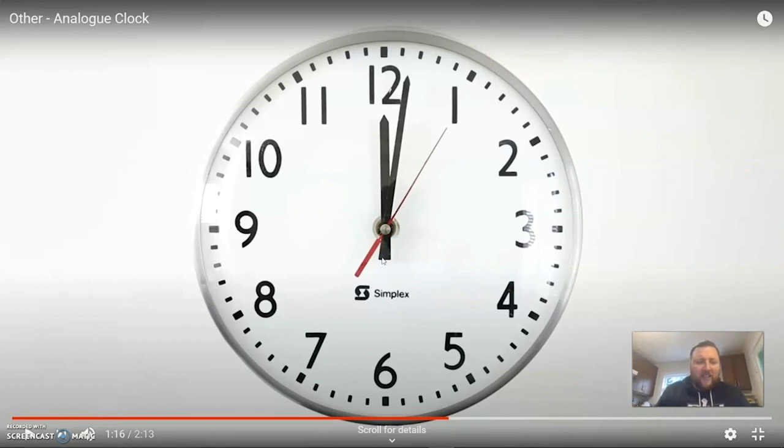And do you know how many minutes there are in every hour? Yeah, there's 60. So every time this minute hand passes one of these little tick marks, that is another minute. And there are 60 of those around this clock. And when the minute hand goes all the way around the clock one time, that is 1 hour. So there are 60 minutes in every hour.